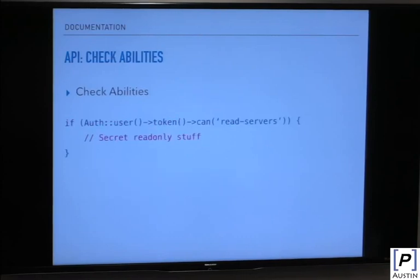And what does that look like? This. You basically just grab the authenticated user based on the token. You read that token, and then you read what it can do. And I believe you can also do a cannot for that. But then after you make that check, you'll be able to carry on.